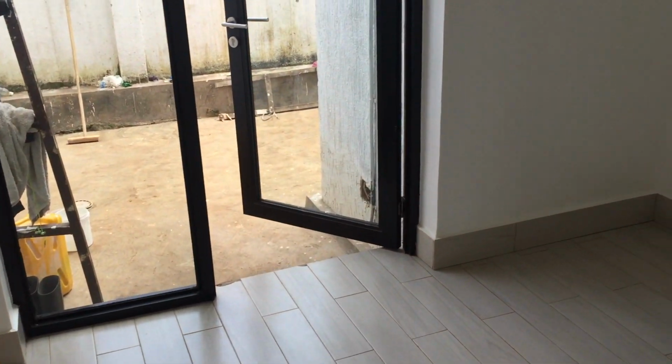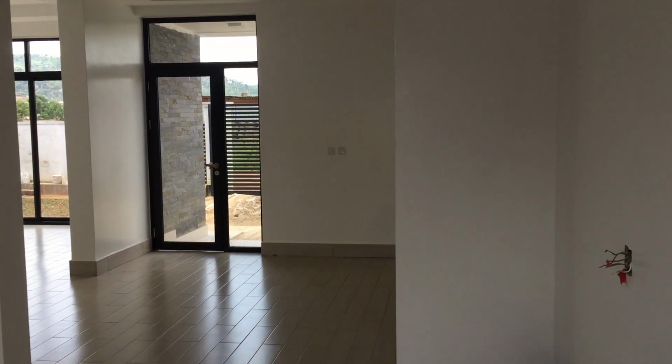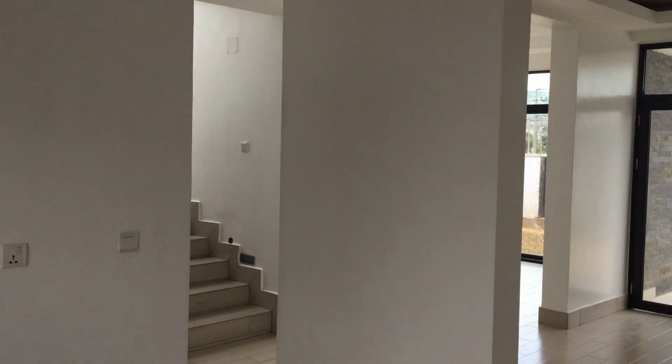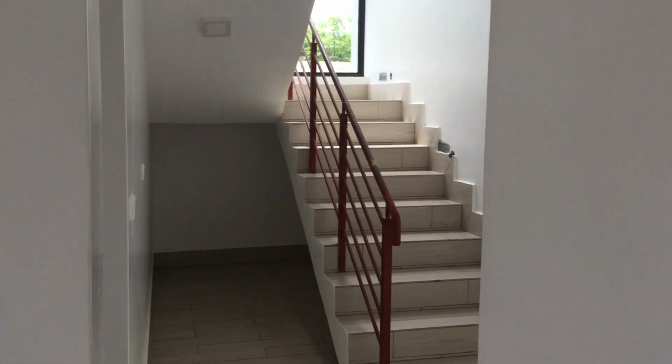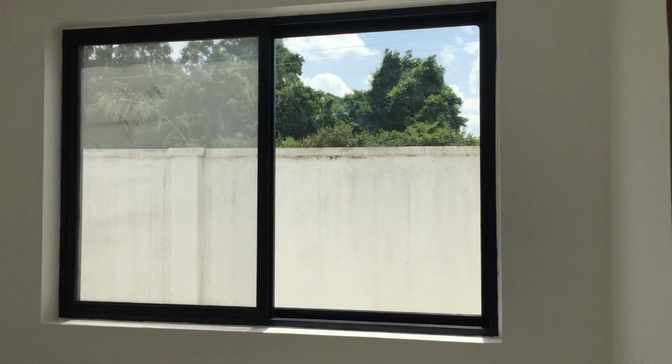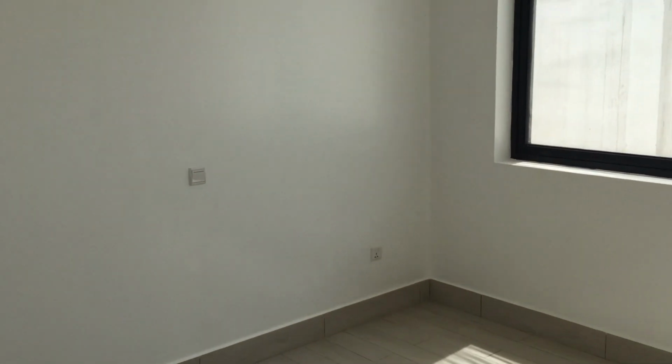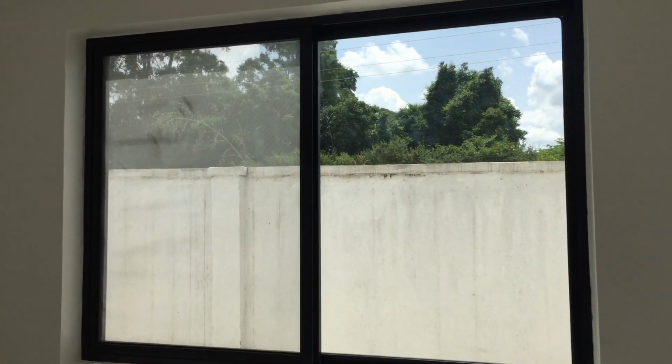Colors. Paint. This house is huge, as you can see. So you have the first bedroom. As you can see, you have a few trees and forests, so you'll be getting natural air.